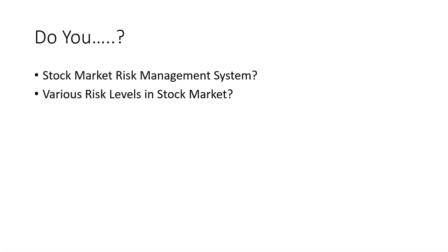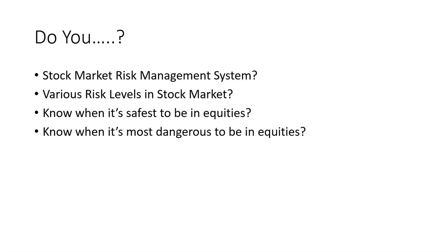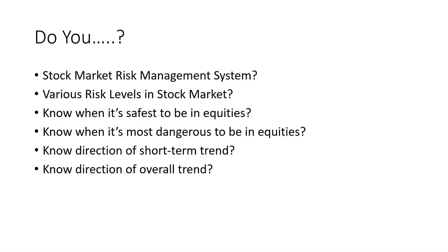Do you have a stock market risk management system? Something that helps you understand the various risk levels in the stock market on an ongoing basis? Do you know when it's safest to be in equities? Do you know when it's most dangerous to be in equities? Do you know the direction of the short-term trend on an ongoing basis? Do you know the direction of the overall trend in the stock market?